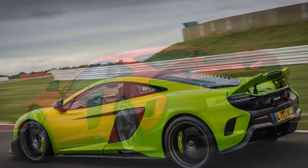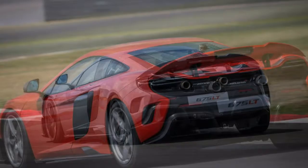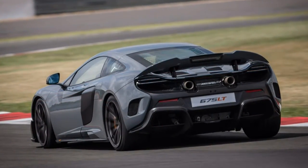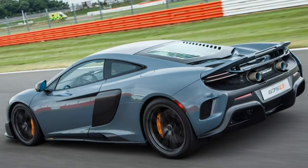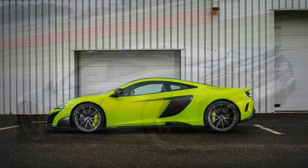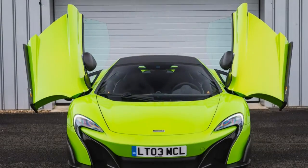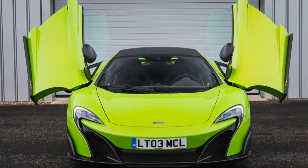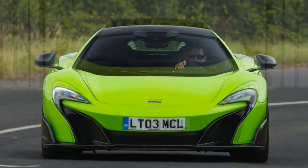As such, it may be a little stiff for some drivers and the interior may feel a bit bare bones. But give the 675LT a healthy dose of your right foot, and you'll likely forget all about any shortcomings it may have. And with a car like the McLaren 675LT, that's pretty much the point. It's meant to be exactly as thrilling and ferocious as it is. Anything less and we'd be disappointed.